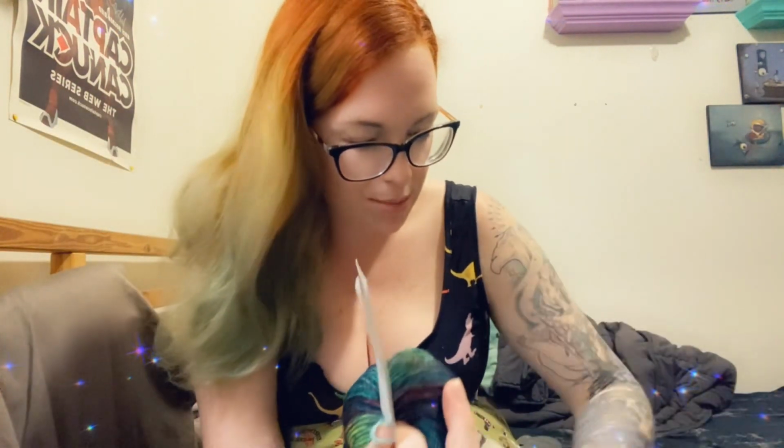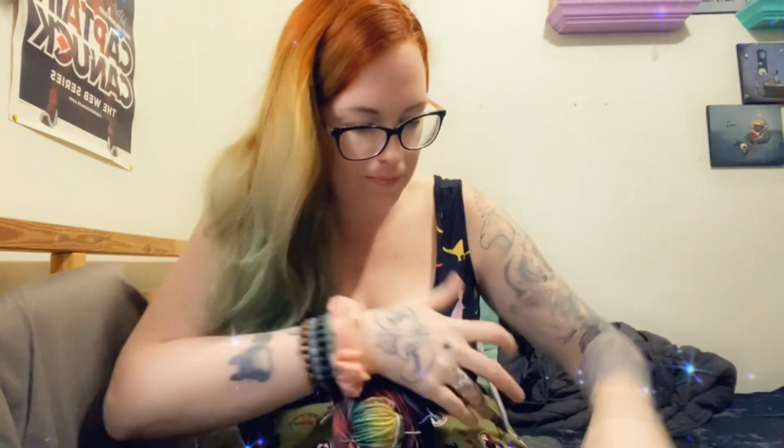This is Rios in the 684 Chameleon color. It is a worsted weight and it's 100% superwash merino wool. It's absolutely beautiful. It's made in Peru, apparently. Let me see if I can find the receipt.